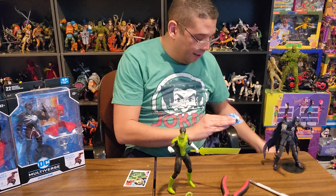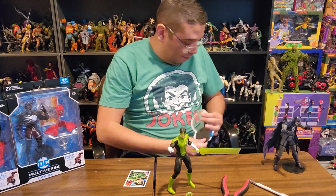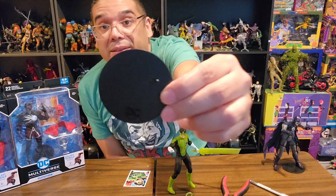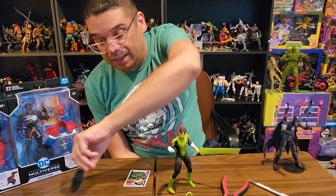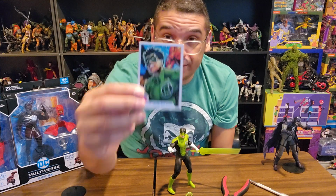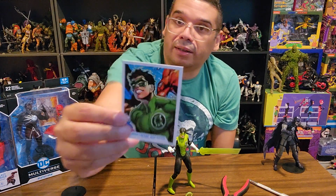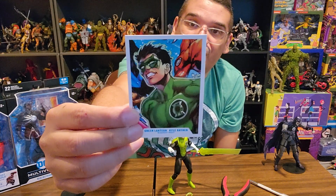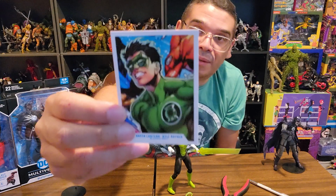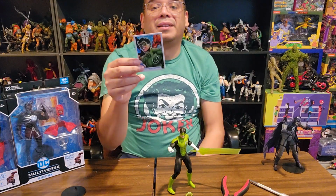I hate the way that feels. Plastic, cardboard, makes my skin crawl. But anyways, there's your little black DC stand, and he doesn't look like he really needs it. And a piece of art. It's just Kyle's. That's a weird pick to take. They couldn't have found a full cover piece of art to put on this card, but whatever.